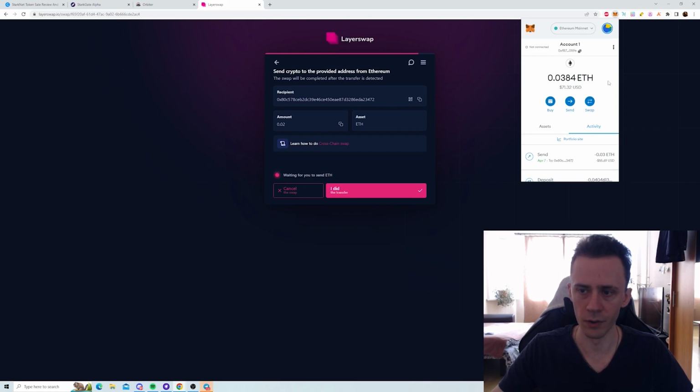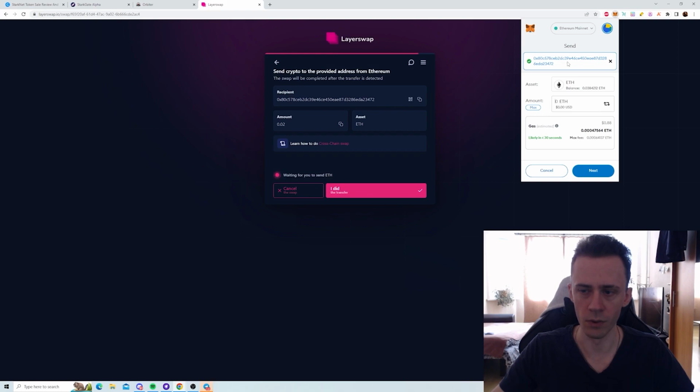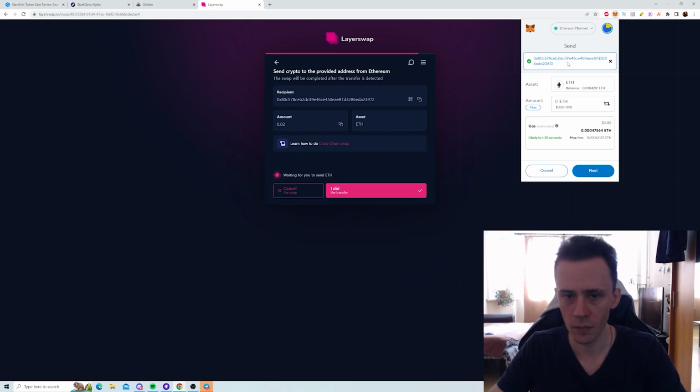It has to be on Ethereum mainnet. We need to send it to this address. And you need to put the exact amount as you put here. The exact amount, otherwise it's not gonna work. So this is the exact amount.